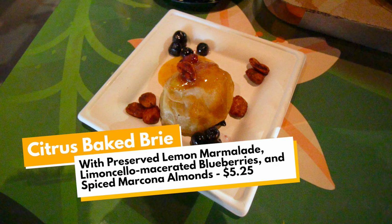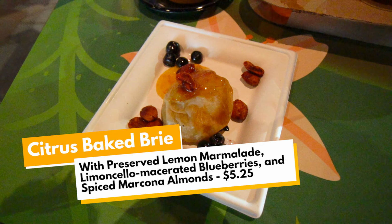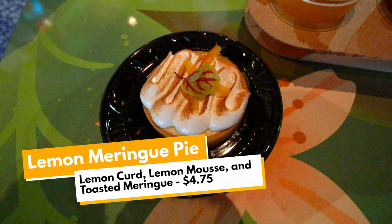Our next stop was the Citrus Blossom here in the Odyssey, and we got the brie and the lemon meringue pie, and we also got the beer flight. So the brie is citrus baked brie with preserved lemon marmalade, limoncello macerated blueberries, and spiced Marcona almonds. Sounds really good. And then we also got the lemon meringue pie, which is lemon curd, lemon mousse, and toasted meringue. All of it sounds and looks beautiful. Okay, here goes the brie.